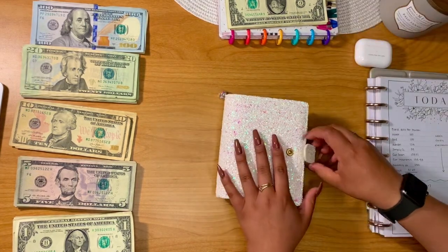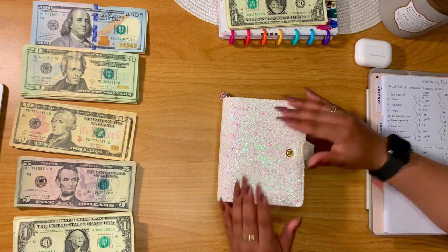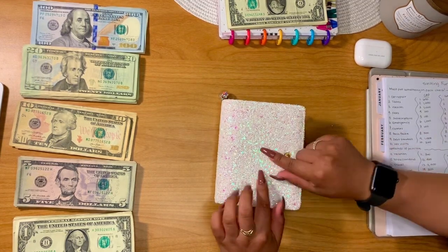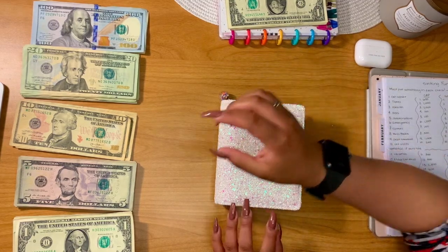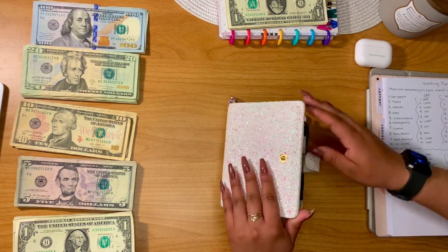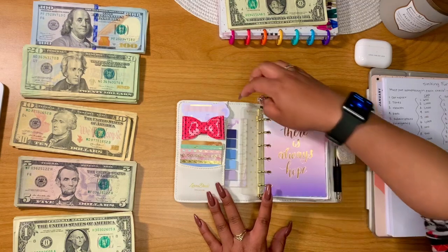Okay, so now let's go to our sinking funds. Oops, I unclipped it. Okay, so let me just flip this over. So I don't know if you guys can see how tiny this little planner binder is. It's so small. I did not know that the size I ordered was going to be this tiny. I thought it was going to be a little bit bigger. I thought my bills were going to fit perfectly in the little zipper pouches that I have in here, but you're gonna see. But look at how cute I decorated my little binder, just to make it a little bit more cute and just fun.